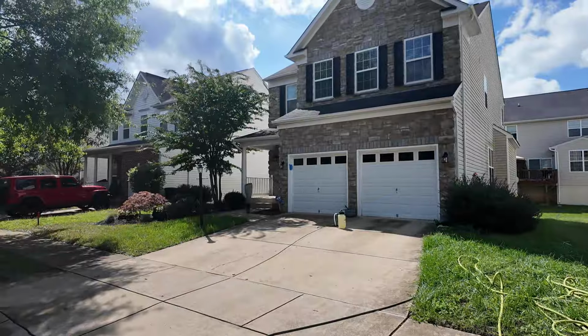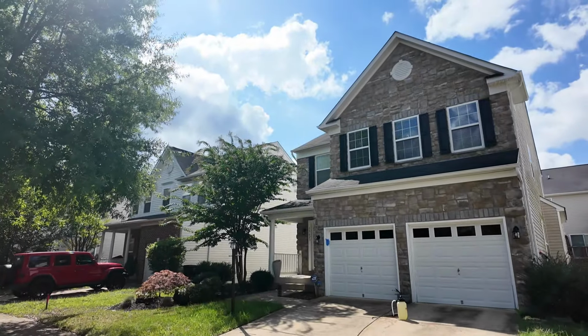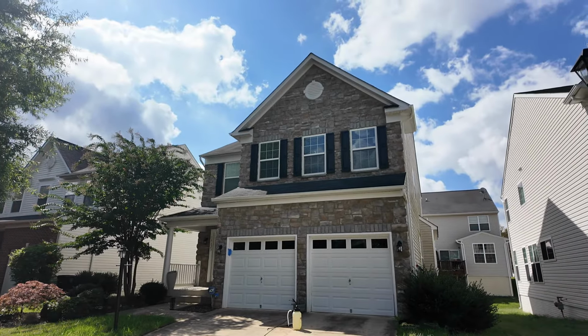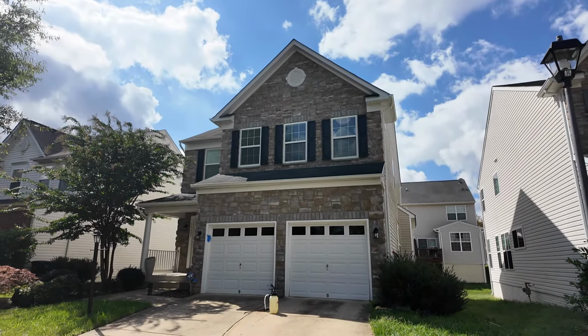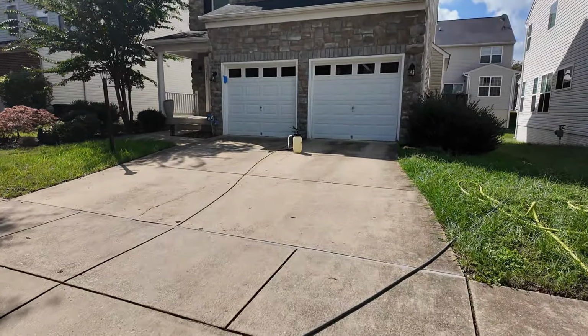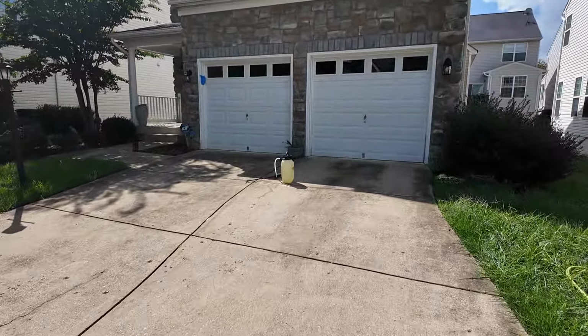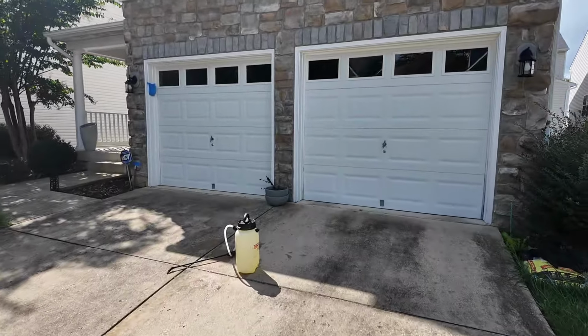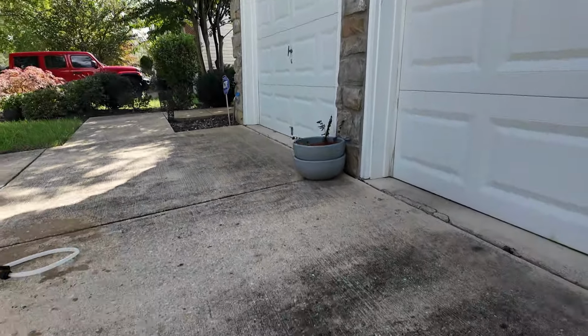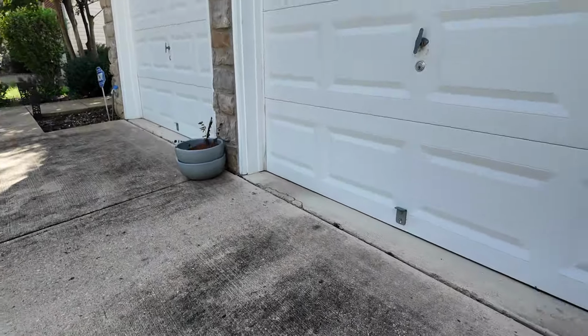Well, guess what? We just signed up this neighbor here. With the help of Mrs. Washington, she came out like a cheerleader here and helped us out to get this customer. $699, guys, for this driveway right here. You see how bad of a shape it is. I already got my concrete brightener right there waiting for me. You guys see all that mold? Look at that. Wow. This one's really bad.